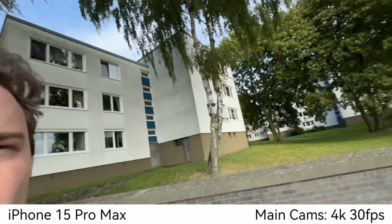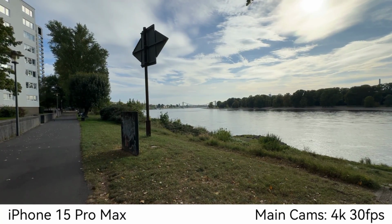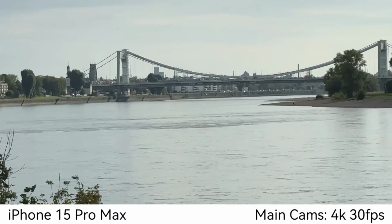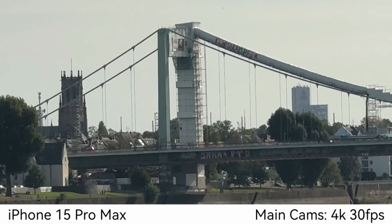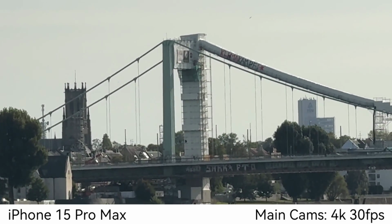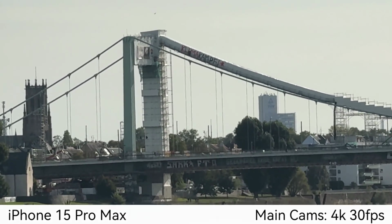We want to try and zoom in on something. So let's try to zoom in on this bridge there. You can go up to 2x and then 5x, which switches the lens to the 5x optical. And then we zoom in up to 15 times. And then I think it gets a bit grainy there, but detail level is quite okay. What do you think about this one here?